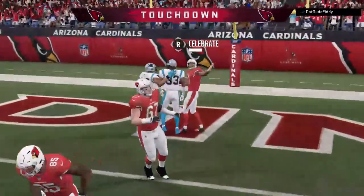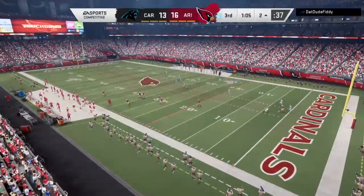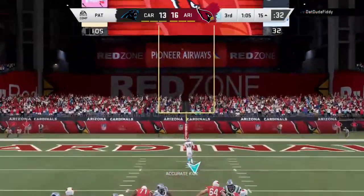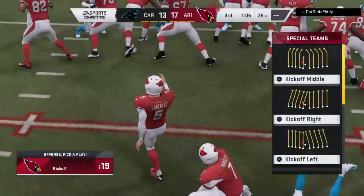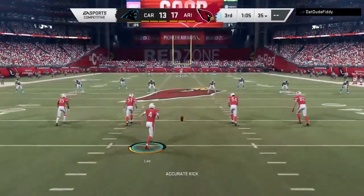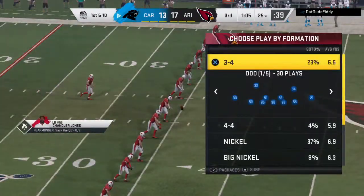And he'll take this one in for the Arizona touchdown. Kenyon Drake, his 2nd touchdown of the night. And the Cardinals have retaken the lead. Gonzalez now to have the extra point. And that will make this a 4-point game. The kickoff team on the field now as they will send this one away. And this will be a touchback as that sails over the end line.